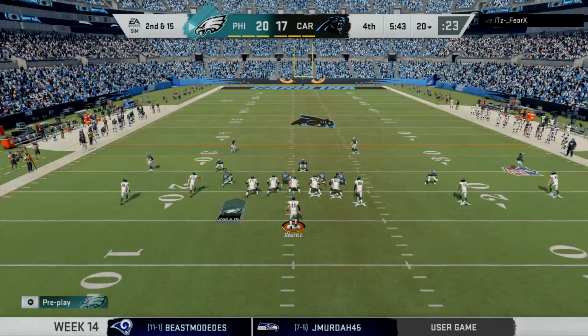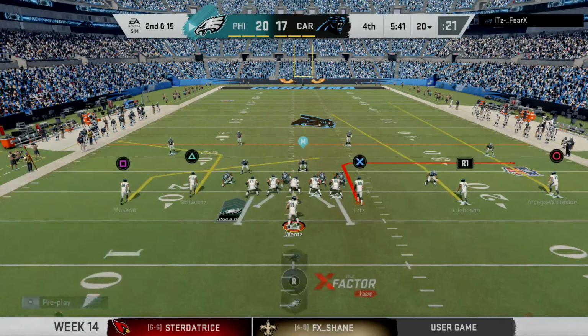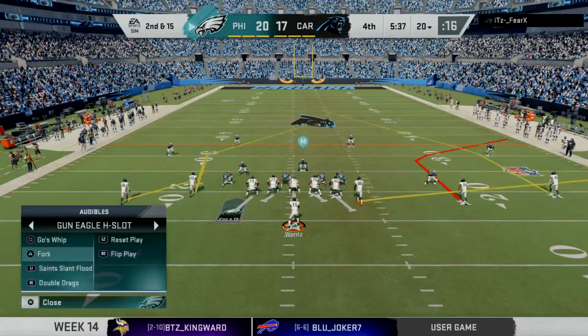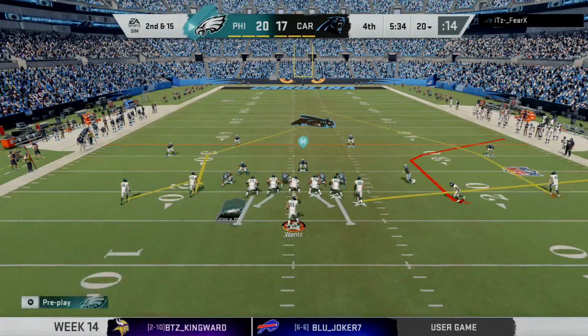Tight end to the right, boy. Tight end to the right. You got tight. You got tight right there. Check the backer. Check the backer.